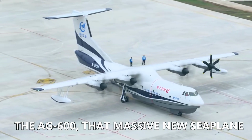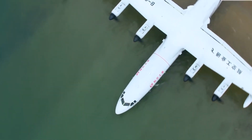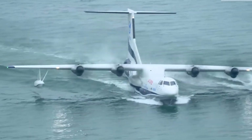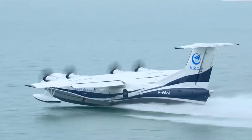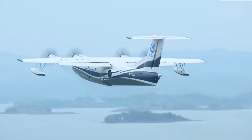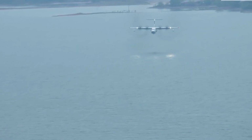The AG-600, that massive new seaplane. The AG-600 was in development for 5 years between 2009 and 2014. In August 2014, assembly started, and the aircraft was unveiled on July 23, 2016, according to website Navy Recognition. Its maiden flight took place on December 24, 2017, from Zhuhai Airport, and its first saltwater landing took place this past July. It is expected to be certified by 2021, with deliveries commencing 2022.